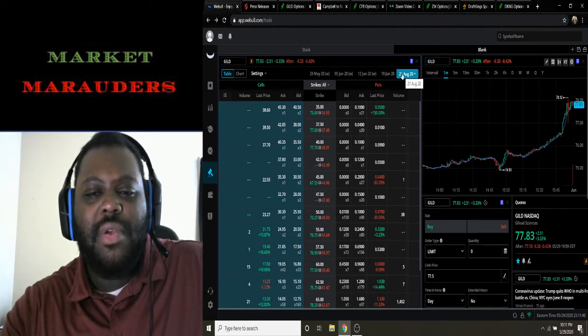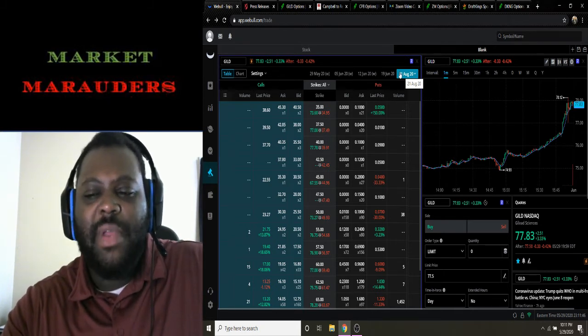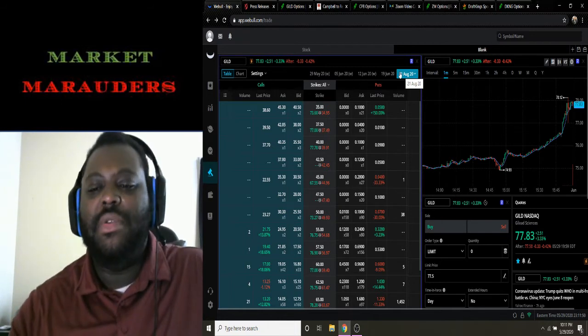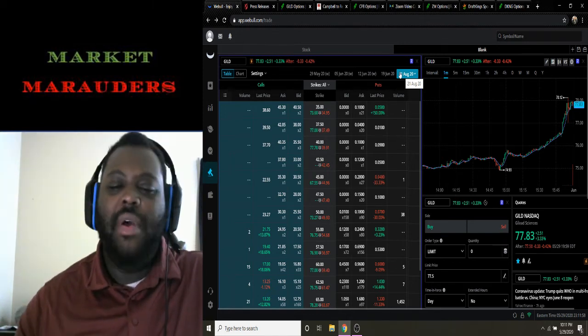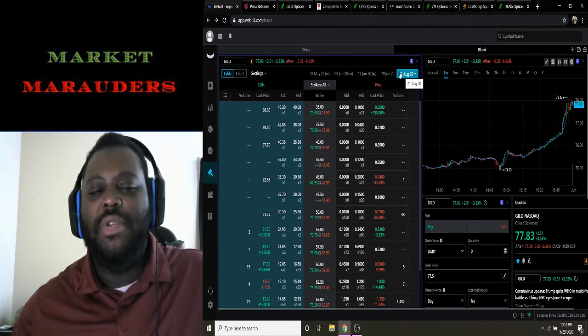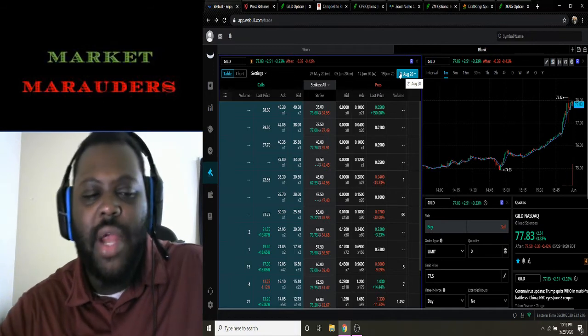If you all are new to options trading on Webull, you actually do have to sign up and get approved, as well as on Robinhood. When your account is approved, then you'll have access to options on both platforms. So just bear that in mind when you download the app. You won't immediately get access to options. You have to fill out a form for both platforms in order to trade options.